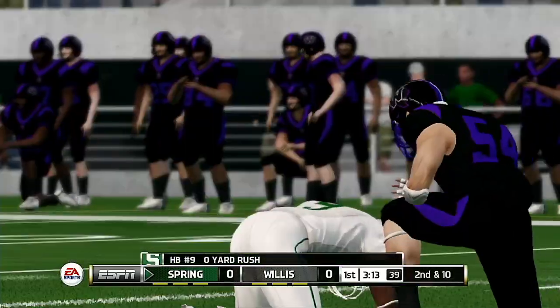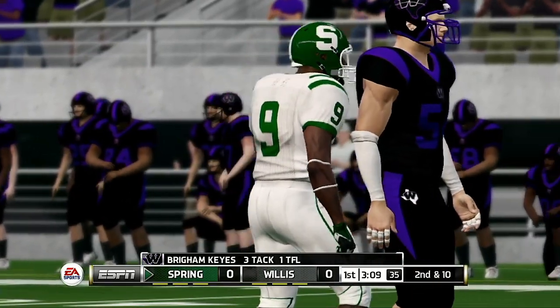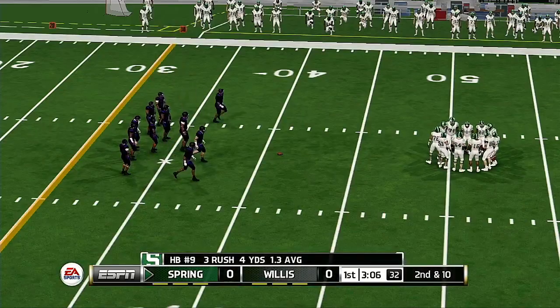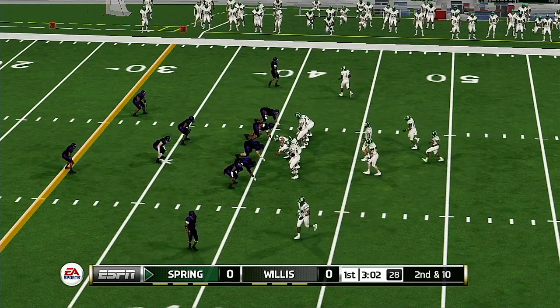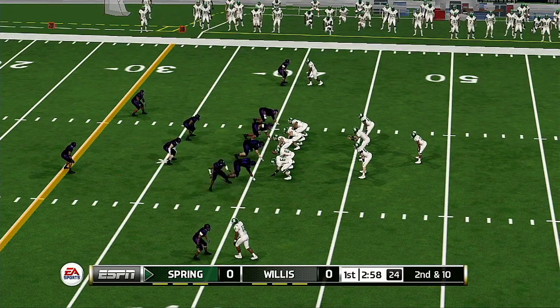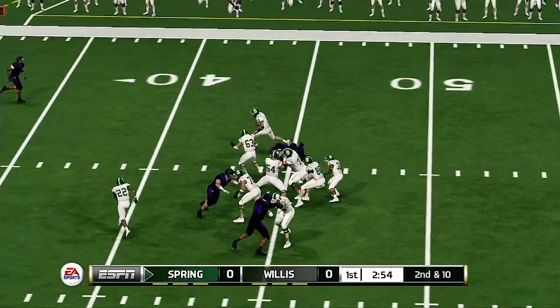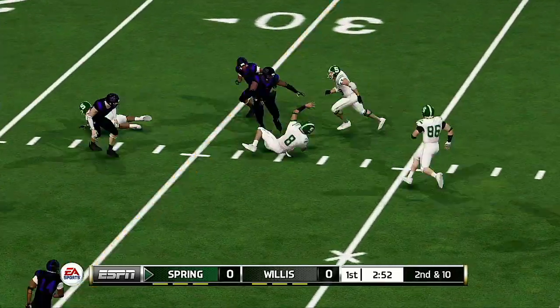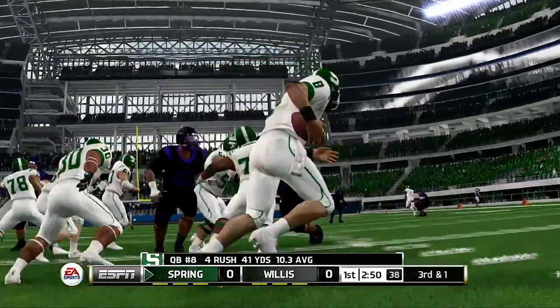Right back to the run game, and this time he's met immediately. From the 41-yard line. Second down. He's going to try and scramble. Well, they didn't get the first down, but it was still a pretty good run by the quarterback. He made a good decision to take off there.